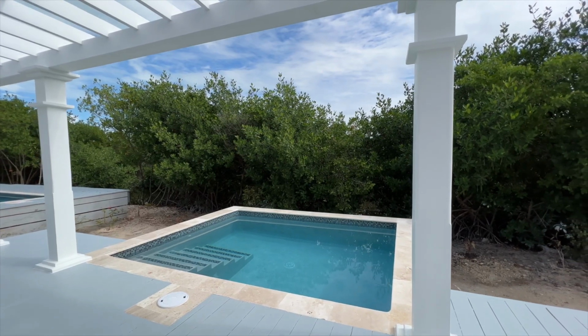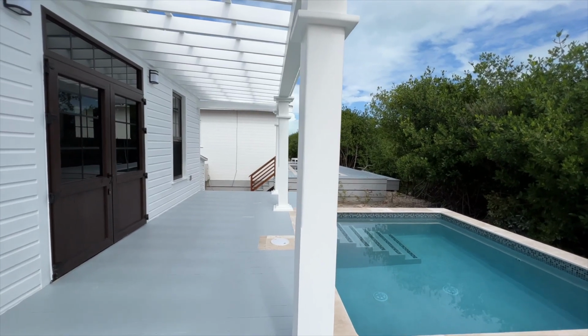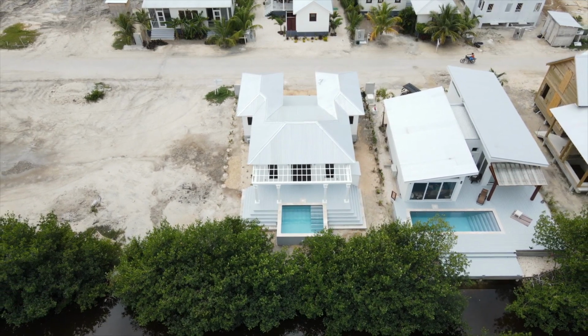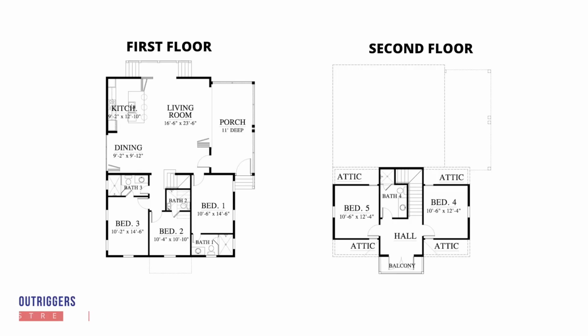It's a great add-on to your home if you want to A, live in Belize, or B, if you're looking to rent. One of the biggest factors that people are looking for on Airbnb right now is, does the property have a pool? So if you're looking to have a successful rental, I definitely recommend throwing a pool in the mix in that property.